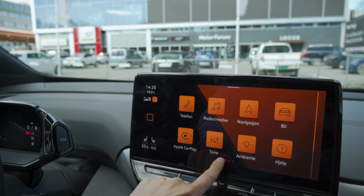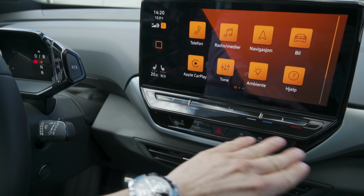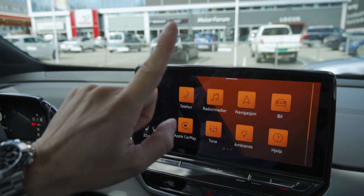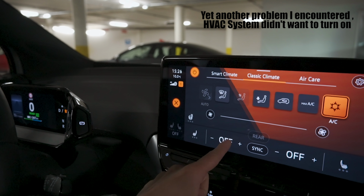I am not a fan. But what I'm even less a fan of is the touch capacitive buttons here, because this can be fixed with software. And at this point, this is almost a deal breaker. I would call this broken and not finished and completely garbage.